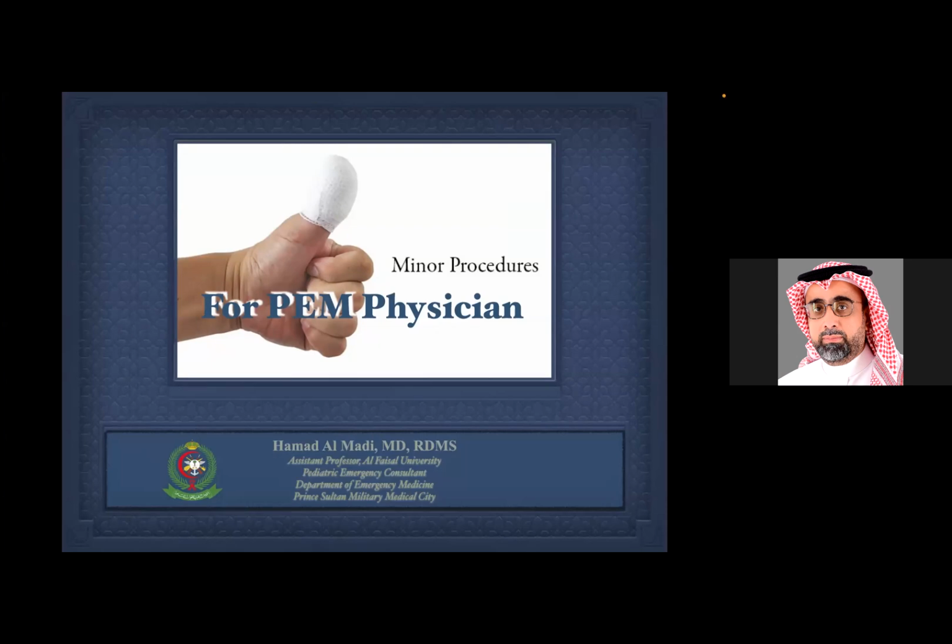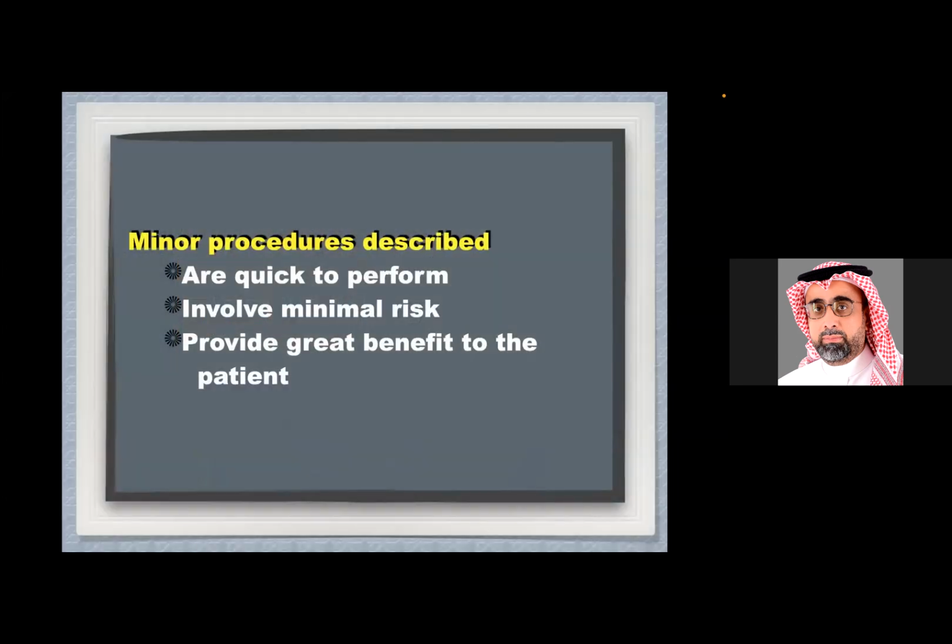Sometimes, especially if you have limited resources, it is important for you to have some skills to manage some cases that can present to the ER. So it's very important to be familiar with some procedures and how to manage many patients who can present, and we can perform these procedures without consultation to the other subspecialty for some minor procedures. Usually the minor procedure can be performed quickly in the emergency department, with minimal risk for the patient, and will provide great benefit to the patient if he presents to the ER.